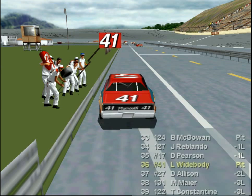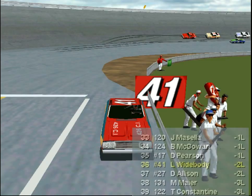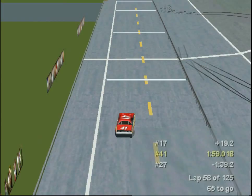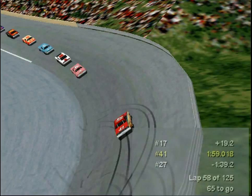I should have told them to not repair damage. The pace car in turn one. Now I'm two laps down. The pace car in turn two. Two laps down. I think I can make it up. I've got a lot of laps to go, actually. We're at lap 65 to go. That's quite a few laps.